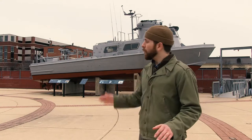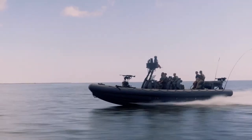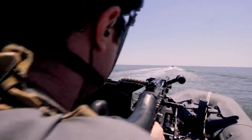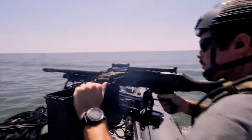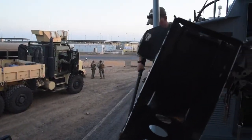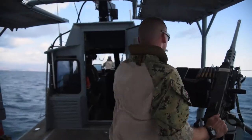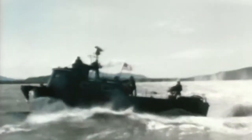So there's a reason why this swift boat still matters today. It's because the Navy still uses small, fast, and heavily armed boats. And the sailors who operate those boats can trace their lineage back to the sailors who operated these swift boats off the coast and in the riverways of South Vietnam.